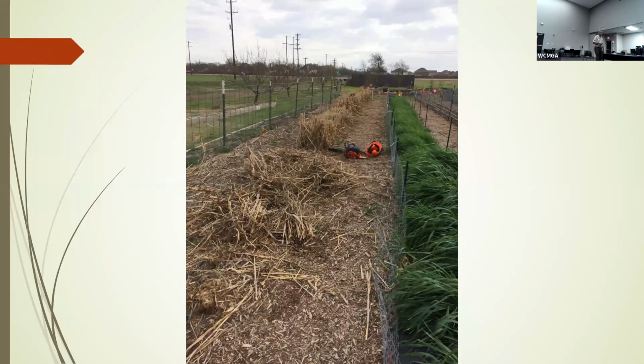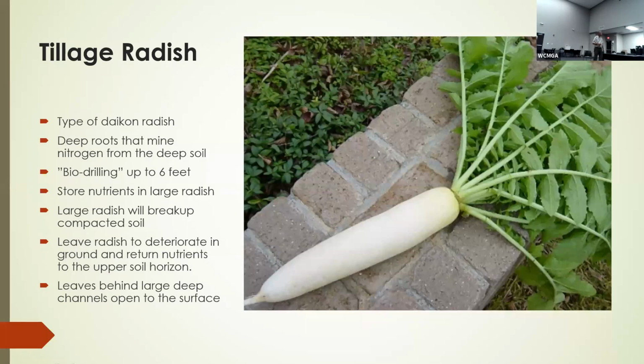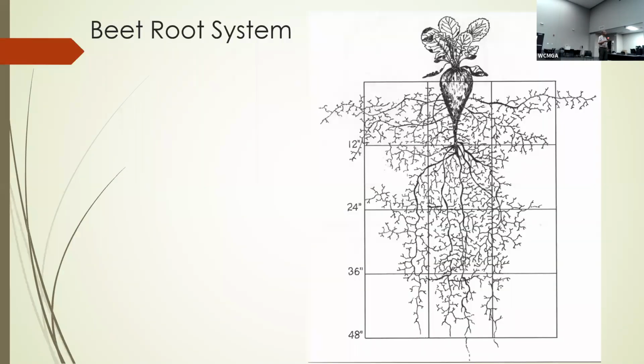Tillage radish, it's a type of dicot radish. It mines the nitrogen deep in your soil. Now, this isn't the tillage radish, this is a root of wheat, but the picture shows the same principle. Think of the nitrogen as something we want in the top 12 inches of soil, but nitrogen moves with water, so it leaches out and goes to deeper levels where most plants cannot access it. However, the tillage radish is going to access all this deep nitrogen and pull it back up into its body.